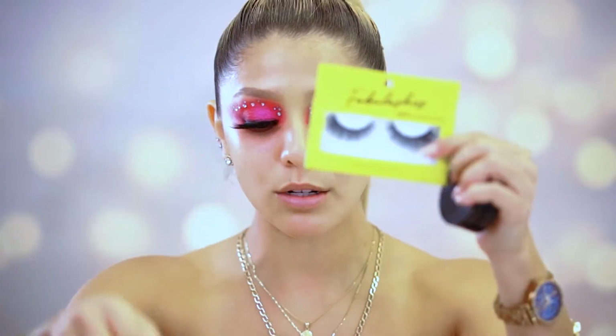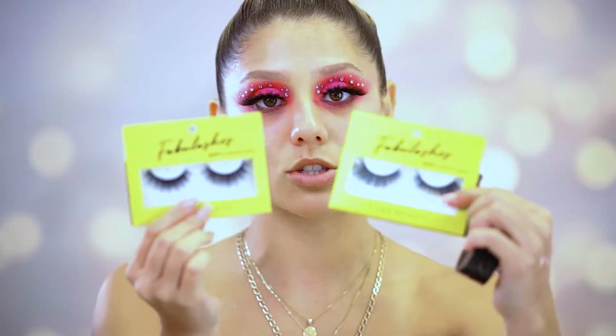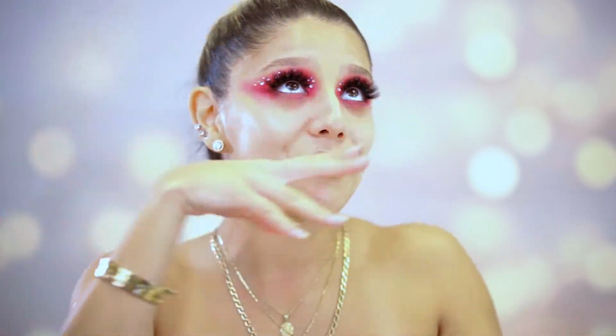These are in A4, which I love with other looks, but I feel like this one might need either A14, which are these, or A6. So I'll try them out. I'll do my face makeup right now, and then we'll see if we need to switch this.